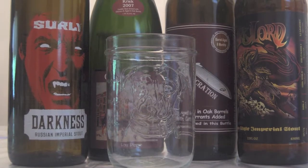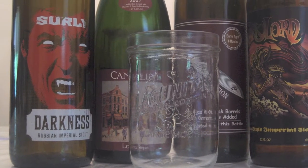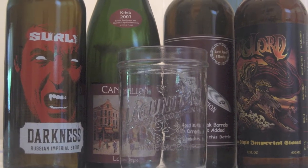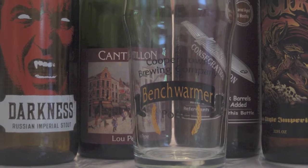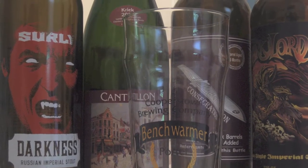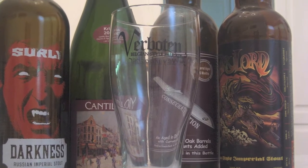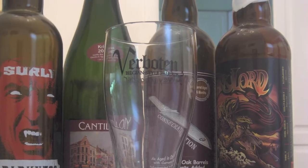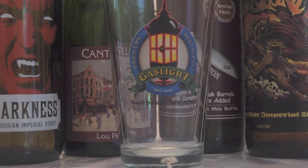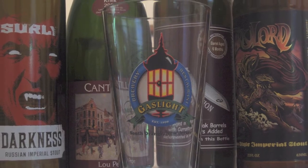First up, my mason jar from Lagunitas Brewery out of Petaluma, California. Next, Benchwarmer Porter nonic glass from the Cooperstown Brewing Company. Got that 2 years ago. Their Verbeten glass from Weyerbacher Brewery out of Easton, Pennsylvania. A local brewery to me in New Jersey, the Gaslight Brew Pub in South Orange, New Jersey.